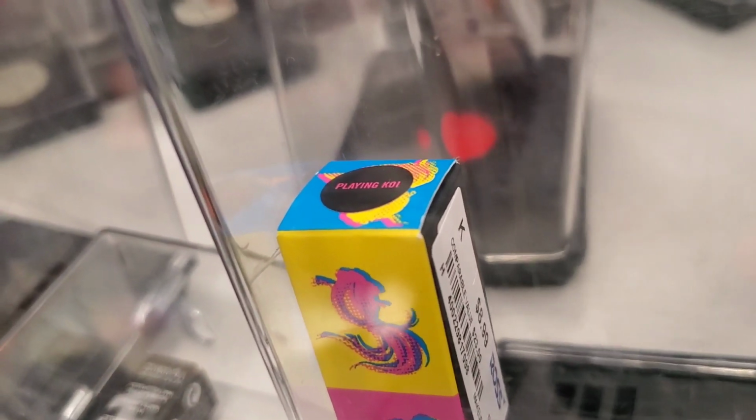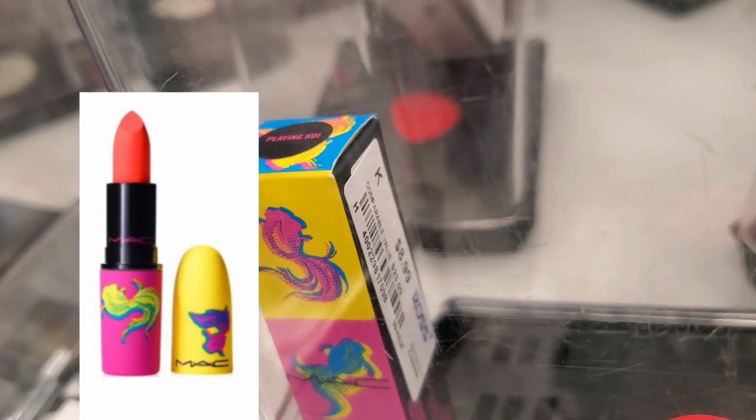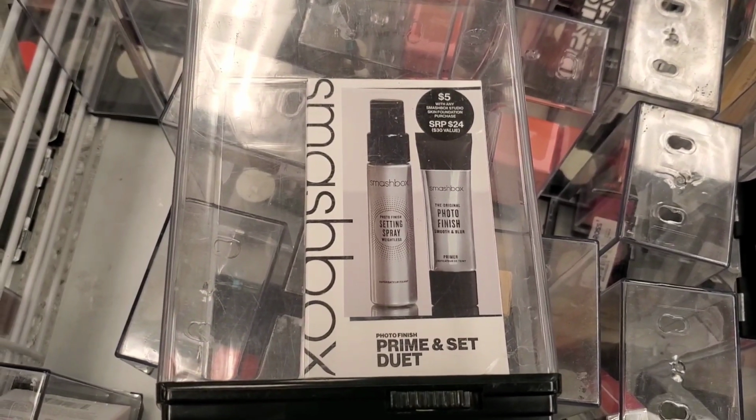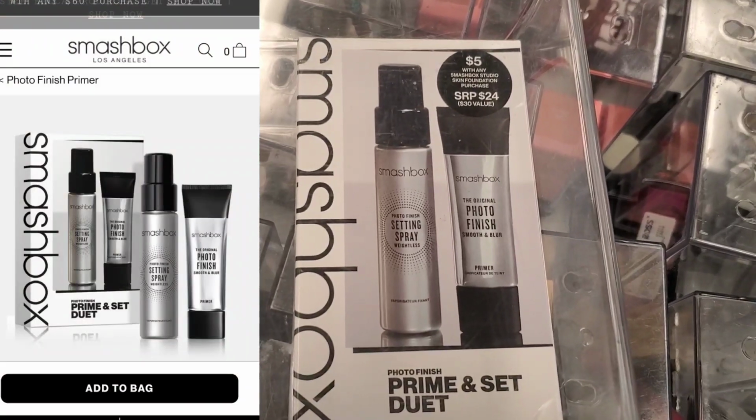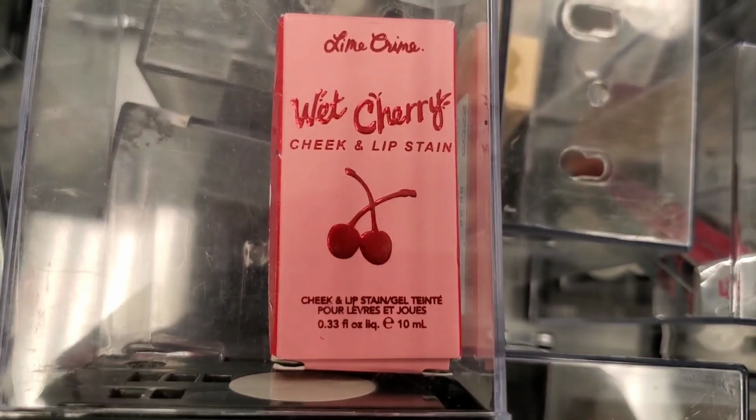They also had new shades here for this MAC lipstick. These are here for $8.99 each. Also, they had this new set here from Smashbox, Prime and Set Duo. It has a setting spray and photo finish primer included, and this set is here for $14.99.